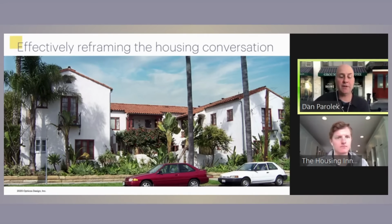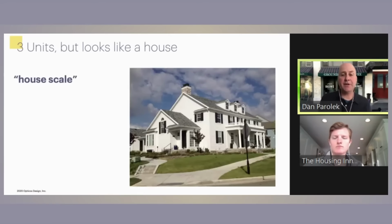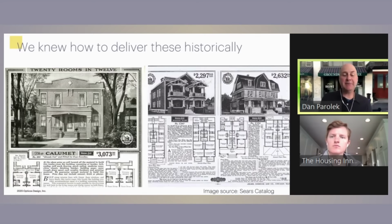Would you support it? And they're like, well, of course we would. And so this building that you all love is 52 units per acre. It completely blew them away. This is just a really great example of a recently built triplex. We knew how to deliver these missing middle types historically.